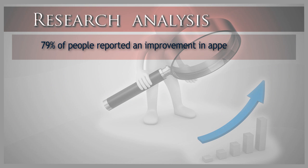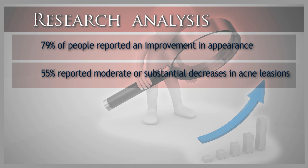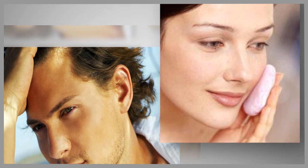79% of people reported an increase in appearance, as in their appearance was better or much better. That was 79%. 55% reported moderate or substantial decrease in acne lesions. And as the trial continued, the percentage of people that had positive outcomes increased. So basically that means the longer they took the nutrients, the better the results were, and the more people that got results.